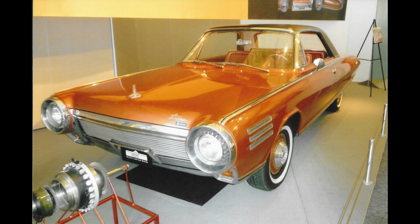53 cars were built. Body by Ghia. All were painted this distinctive copper color. And only 10 of these survived. Chrysler has 3 of them, all in operating condition.